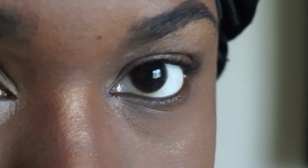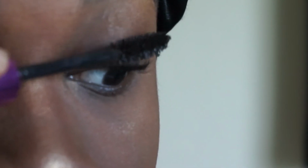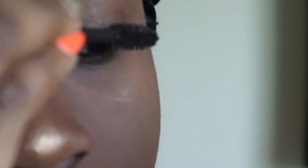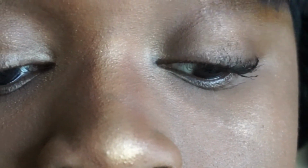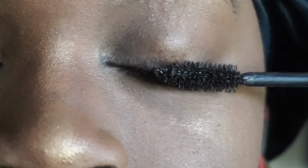So put some on. You can't see too much of a difference, but it's better than nothing. Sometimes I just don't feel like doing it, so. So that's different.